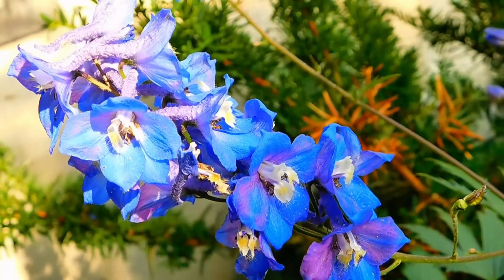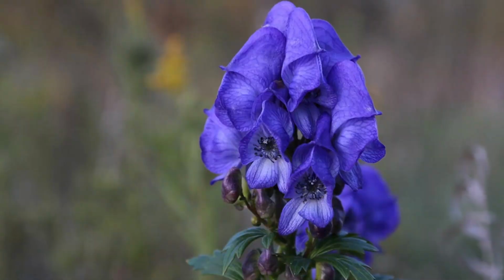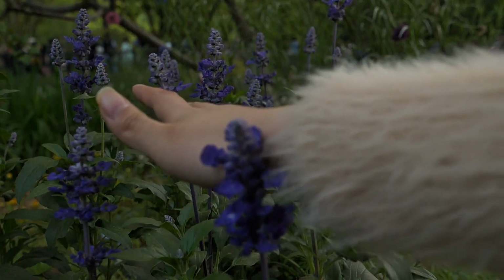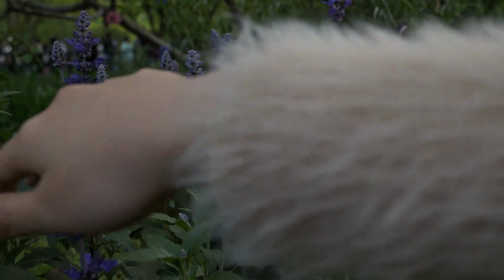A UK woman was convicted of murder in 2010 after poisoning her ex-lover's curry with monkshood. Never handle without gloves. Wash skin contact immediately and go to hospital.